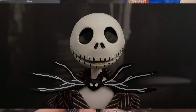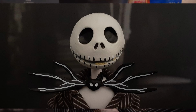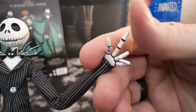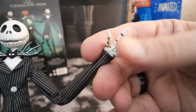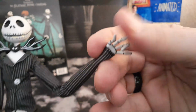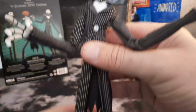Now let's bring you a close-up here. And obviously I'm showing you photos again during this review. Okay, there's Jack. His hollowed eyes, his very cool tie, and he's wearing his pinstripe black and gray suit, or black and white maybe, white buttons. All right, and here's a closer look at the fingers. As you can see, they're very pliable, which is really nice. You don't have to worry about anything breaking off. That's the thing with figures. You've got to be really careful, but this is really, really flexible stuff. So I really like that.